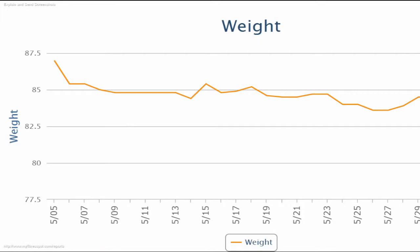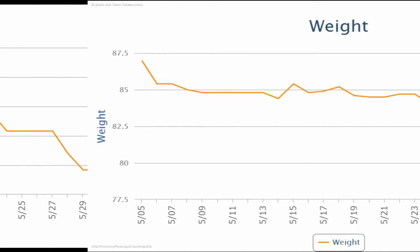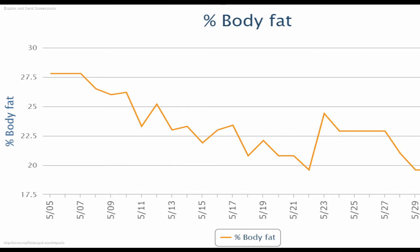It's the week four summary. But first, let's go through how the cut is going. So I will show you this graph of my weight, and as you can see, it has gone down 3 kilos or something like that, and it's currently hovering and being stable. But if we look at the next chart, if we check the body fat instead, you can see we have a clear trend downwards.